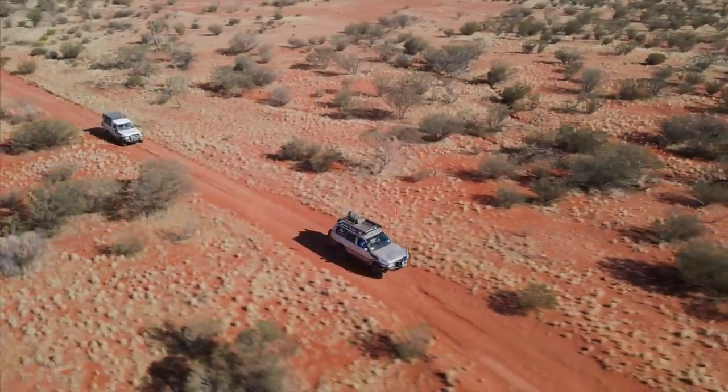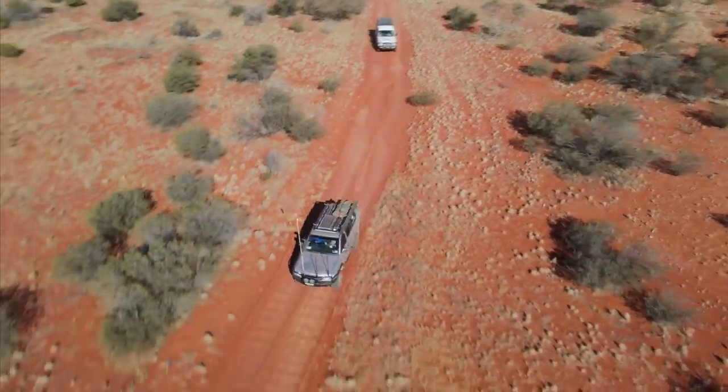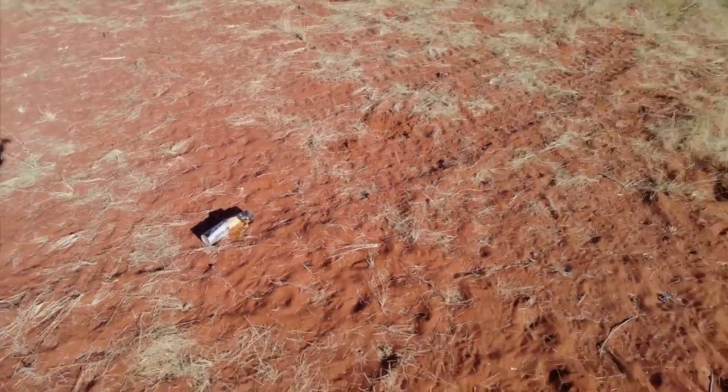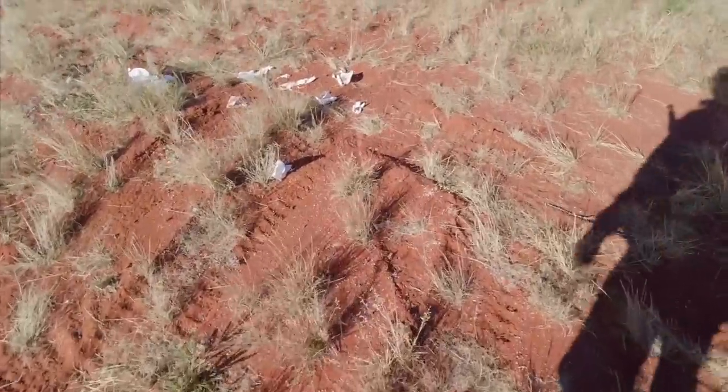The increased traffic on the Madigan, which causes the corrugation, unfortunately also brings some grubs. Madigan campsite, rubbish everywhere, toilet paper. Come on.